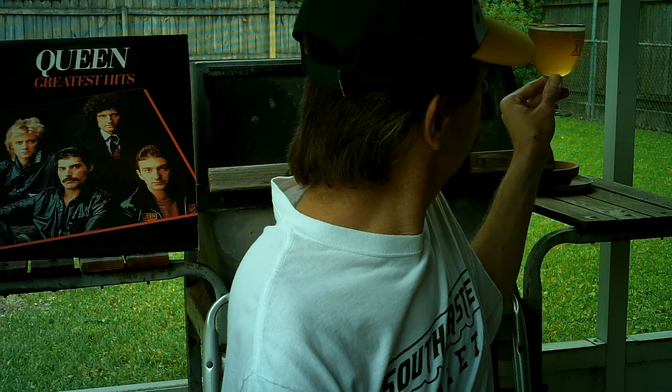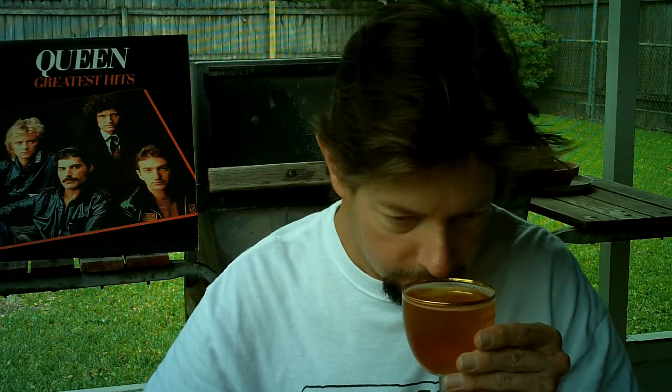Okay. Essentially no head. You get the thinnest off-white head, and the appearance is hazy, golden with some streaming bubbles. Actually I do see a few floating particles, but not a whole lot. It's golden from that view. It's just a golden beer with essentially no head. Not the best indication. You would want a bigger head on this, but let's check out the aroma.